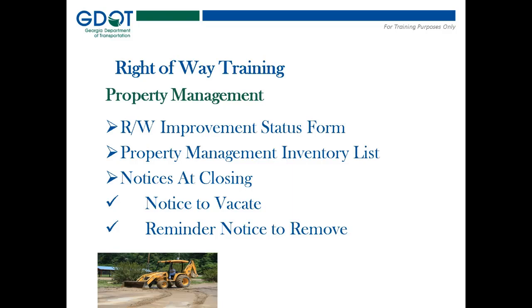Previously, there was a right-of-way improvement status form known as PM14 and a property management inventory list, which was known as PM15. Those forms have been combined now under a property management inventory list that includes both trade fixtures as well as improvements. And we'll cover this a bit later. But now what was previously two forms has been consolidated into one form.